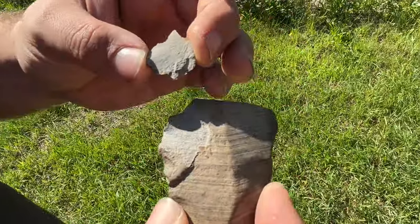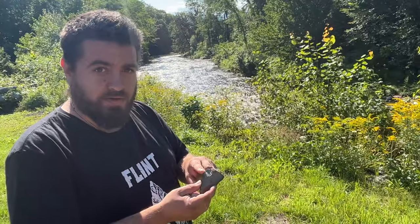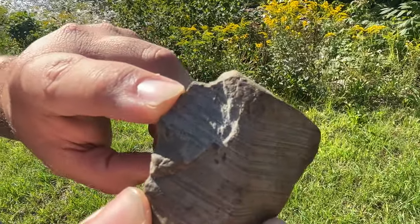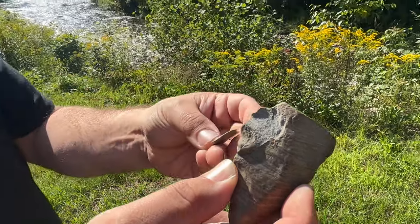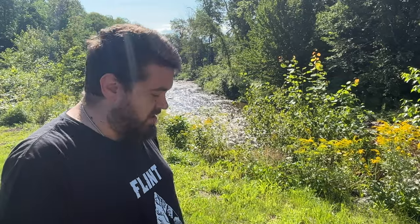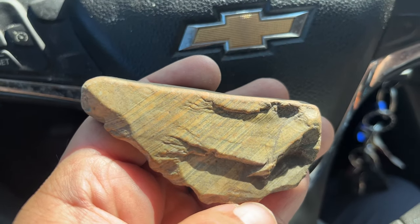Remember how I said that whole, I go blank-faced when I get excited? I am excited. Extremely. Look at this. It's got cool banding. Yep. Okay. Only one piece that I could get to here. So I'm gonna have to come back and look a little bit more when the waters are lower. Oh, man. All right. Before I head out here, mission complete, I'll say that.